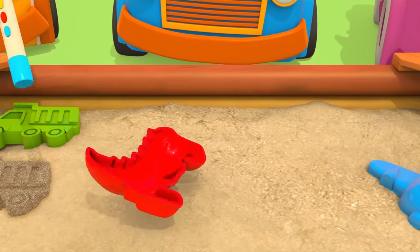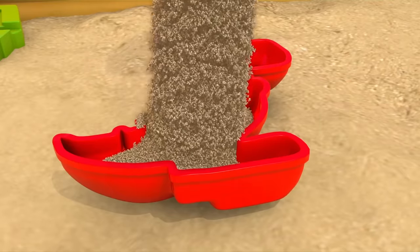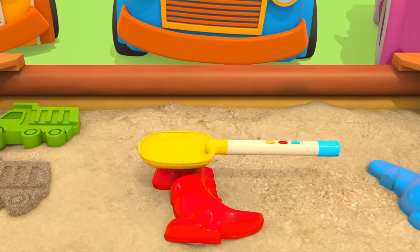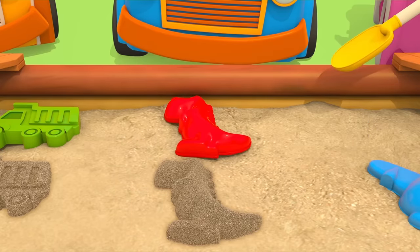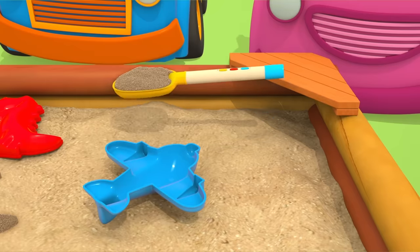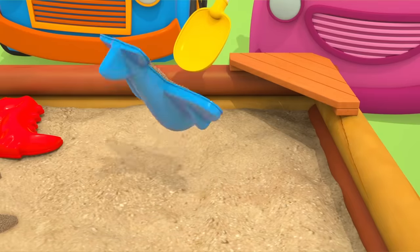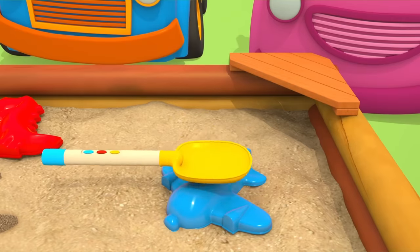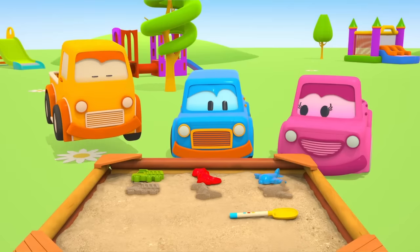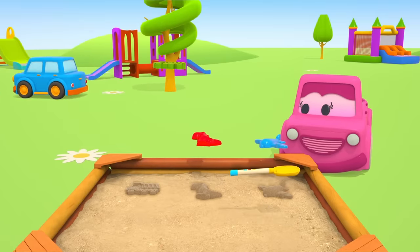A red dinosaur. Here's a dinosaur made of sand. An airplane. Here's an airplane made of sand. The cars really liked playing with the toys in the sandbox. And now it's time to pick up the toys.